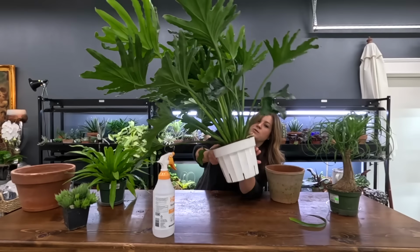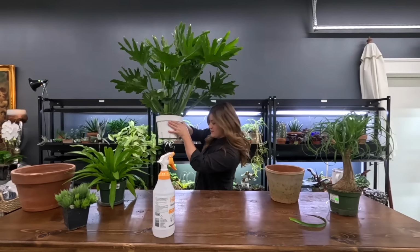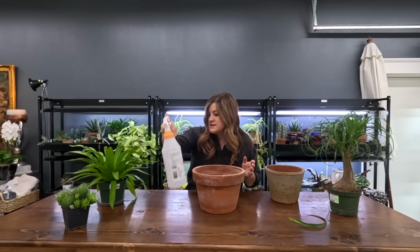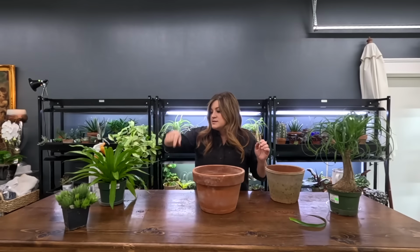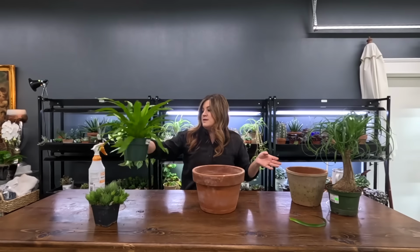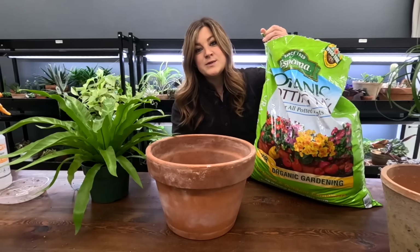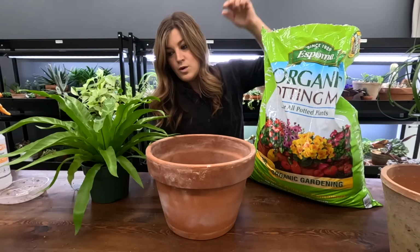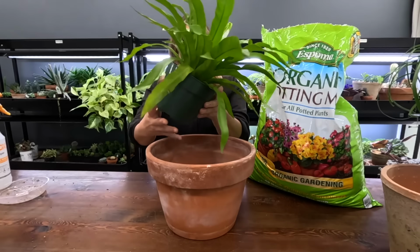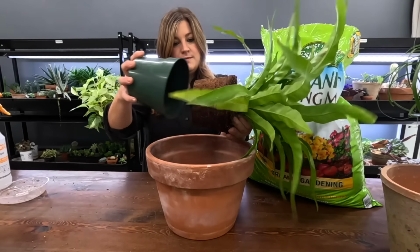Okay, I think we'll work with both of the bigger ones down on the ground. And I gathered up a few pots. I might have to run and grab some smaller ones for our Haworthia, but I figured we'd start with our bird nest fern first. For this one, we're going to be using the regular organic potting mix, and we'll use the same soil for our philodendron as well. First, let's take this out of its container.